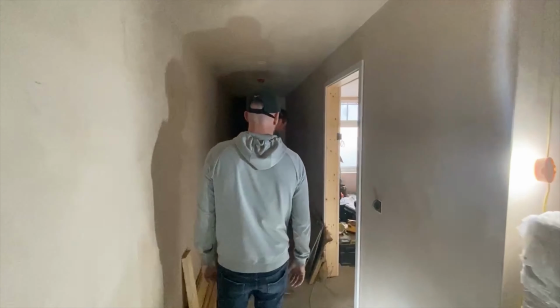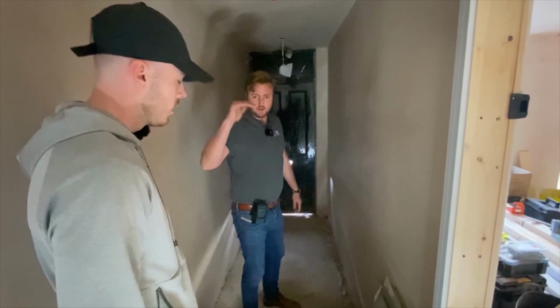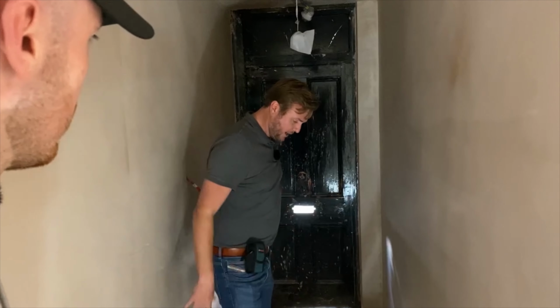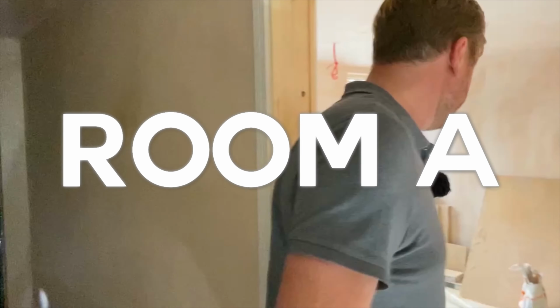We've got a bit of a step. This is the only step between. We've got underfloor heating throughout. On the first floor it's all been latexed, and then on this floor we built it into the screed. And we're going to have a nice big oversized coir mat in here with a nice step up into this, room A. Good size.